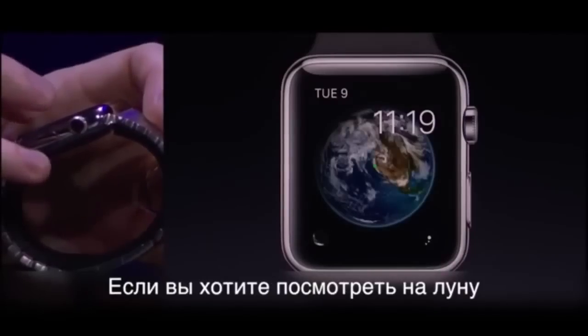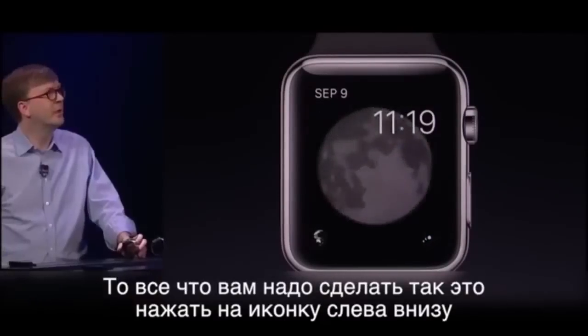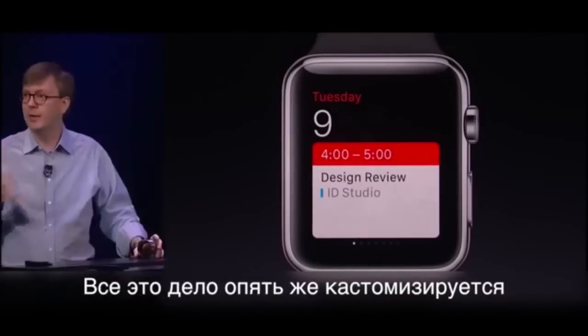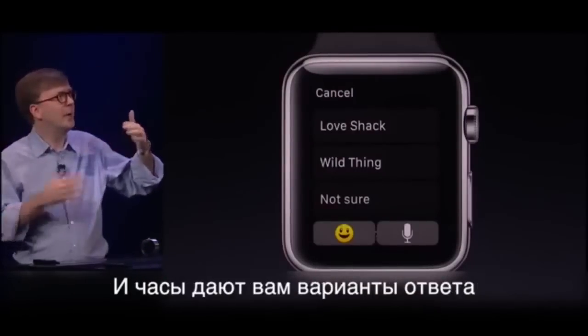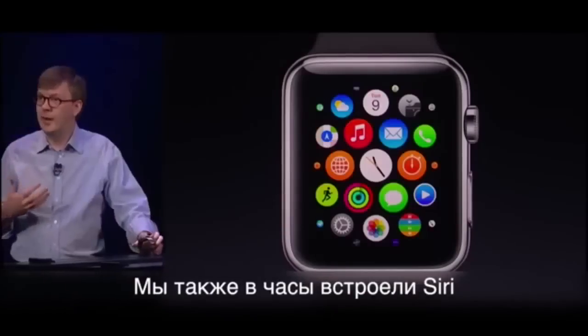And you can go fly to the moon. If you tap on the bottom left here, it will actually fly me over to the moon. Swipe up from the bottom of the watch face, and you'll see information that you choose to have here. Now we've created something called QuickBoard. And you can see here we've actually analyzed the text that's coming in and picked out some things you might want to just tap on and send back, that we've built Siri into Apple Watch.